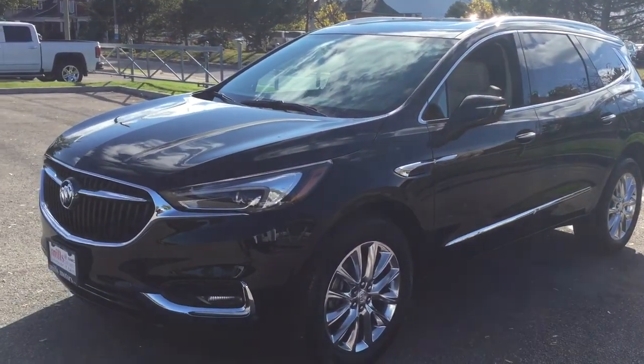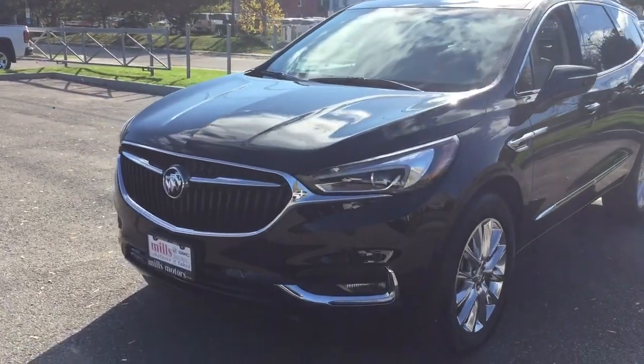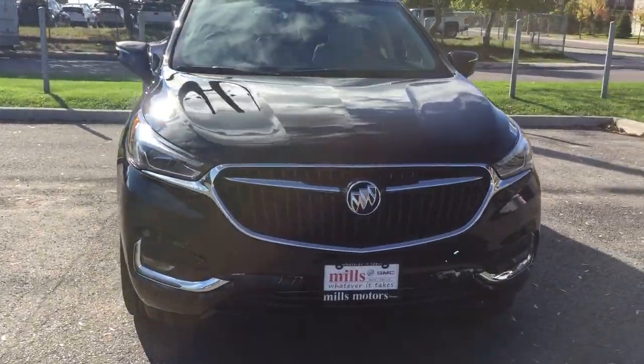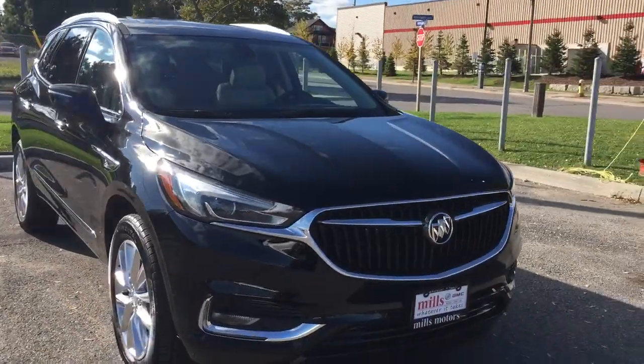And that's a look at the 2018 Buick Enclave all-wheel drive with the safety and connectivity of OnStar and its own 4G LTE wireless hotspot.